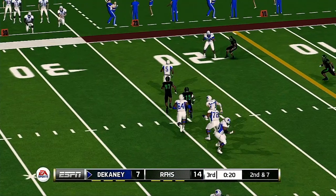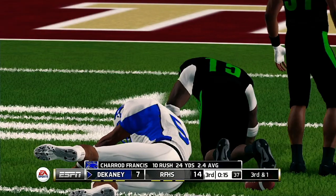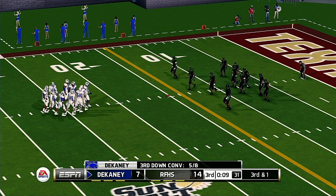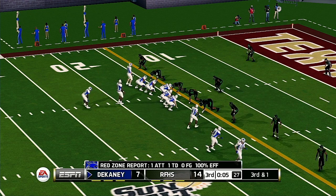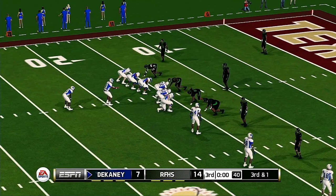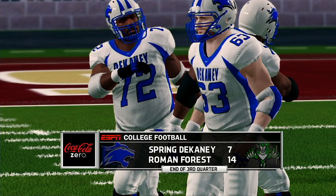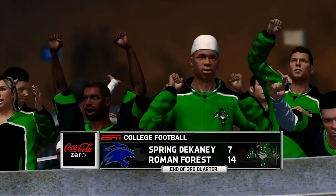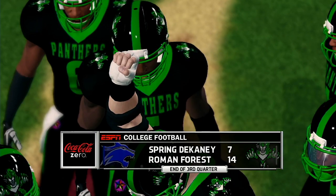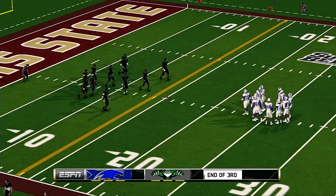He's scrambling. He's tackled at the 15. That's good for a gain of 7 yards. This is the eighth play of this drive. That's three down and one to go. The Panthers with a touchdown lead. Back in this very pivotal fourth quarter.